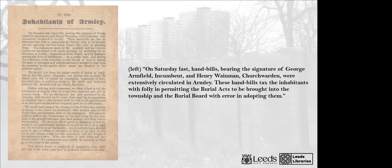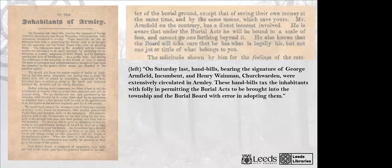Interestingly, on page 2 of the same document, we find the Armley burial board's implication that it was a change in the fees collectible by the vicar, if increasing numbers of inhabitants were buried in the proposed township cemetery rather than the church graveyard, which lay behind those objections.